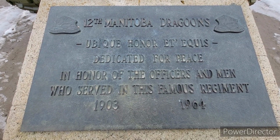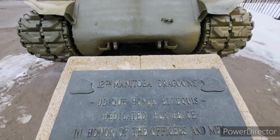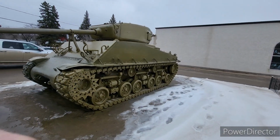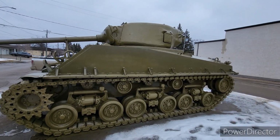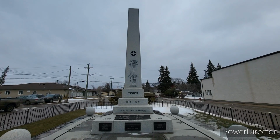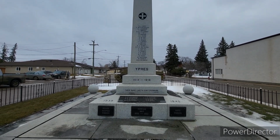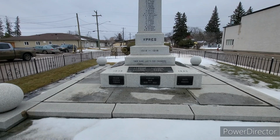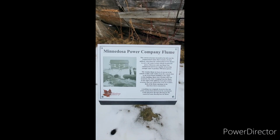Dedicated for peace and honor of the officers and men who served in the famous regiment of the 12th Manitoba Dragoons. That's pretty cool. It's cool that we got a tank here. The War Memorial. Their names liveth forevermore. It's pretty cool. They cover this in poppies on Remembrance Day. I'll try and find some pictures, but this is pretty cool.